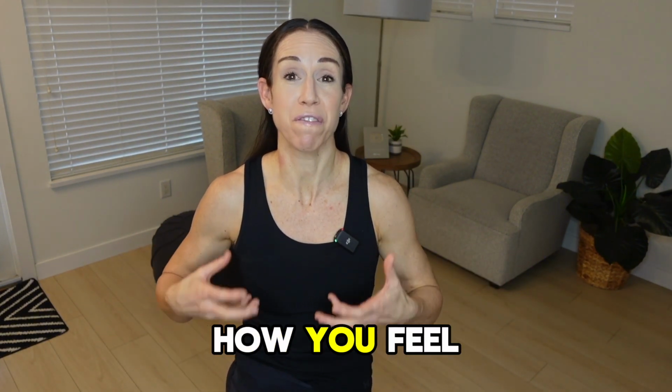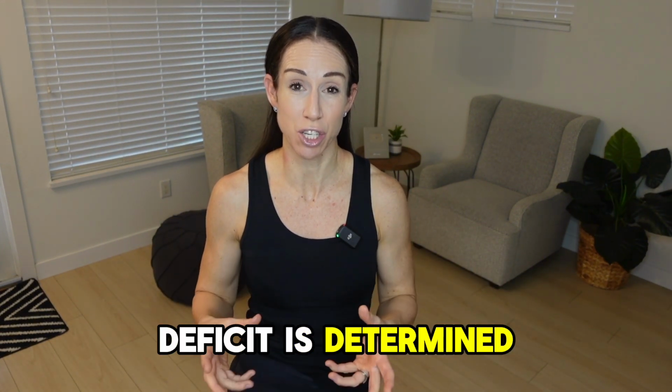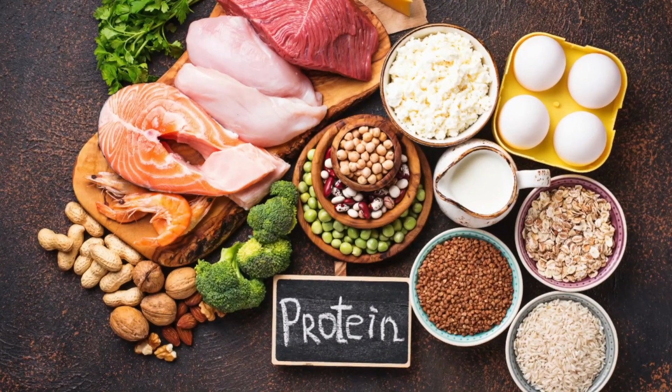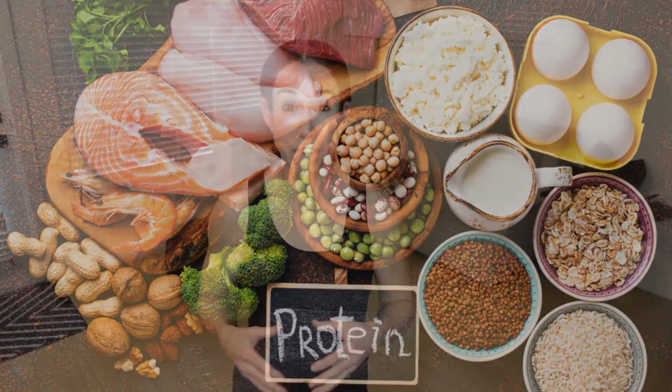So when looking at calories in versus calories out, yes, that is important, but I always say how you feel in this calorie deficit is determined by your macronutrient ratio. So the proportion of each macronutrient you consume determines how you feel as well as how you function in this calorie deficit.